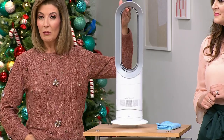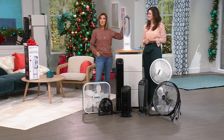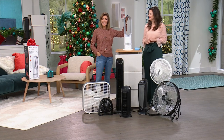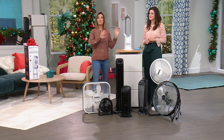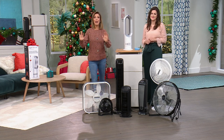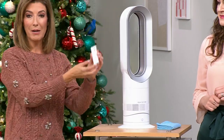You can start your morning in the kitchen, and then maybe you take it to the living room, and then maybe you take it to the bedroom at night. It's that easy. And that's what we love about Dyson. They've made it beautiful to look at, but they've also made it really efficient and really powerful. And you get to hold the remote control.